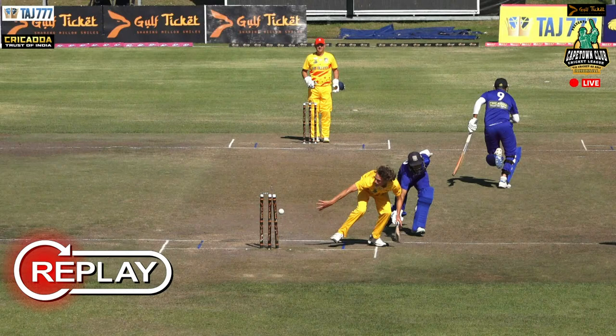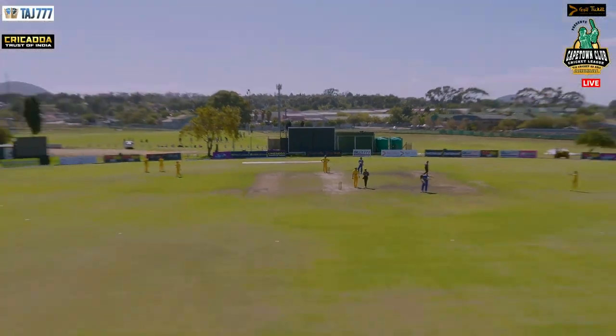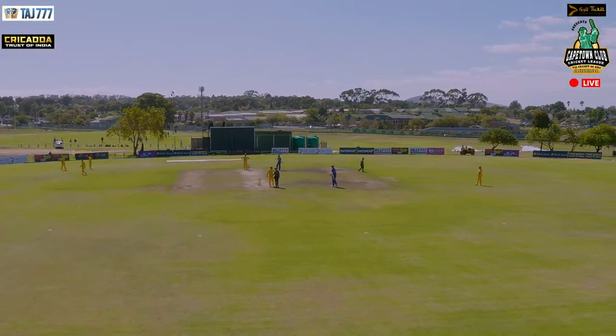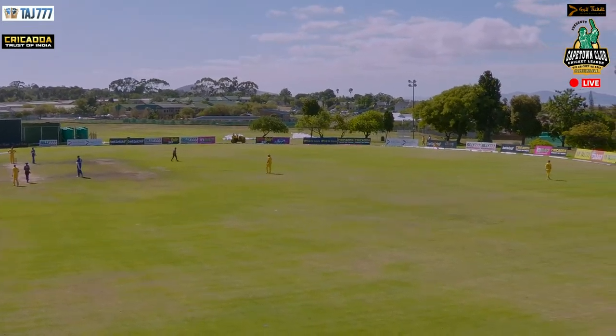He's short of the line. If it's on the line, it's out. Because nothing's over. That was very, very close. The boys to my right, they're happy. The guys on the field, they're not happy.